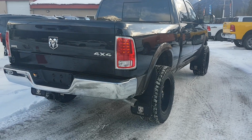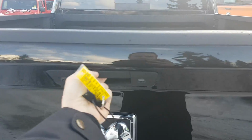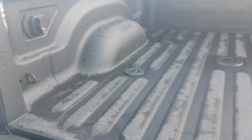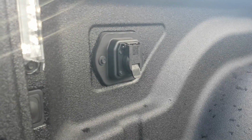We have LED tail lights. Our tailgate locks and unlocks with the rest of the truck, so give it a quick lock. It locks. Unlock it, and then it unlocks, to help so that you don't get it stolen. We have the fifth wheel prep group in here, the box liner as well. Got the 7-prong harness right inside the box, as well as LED lights on both sides.